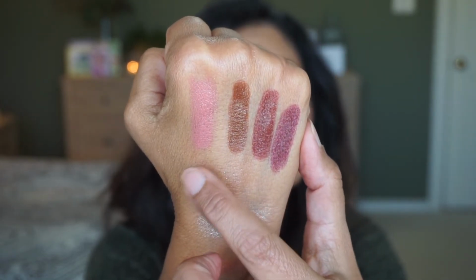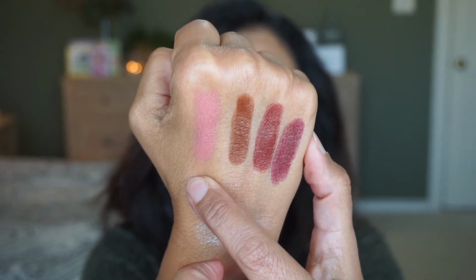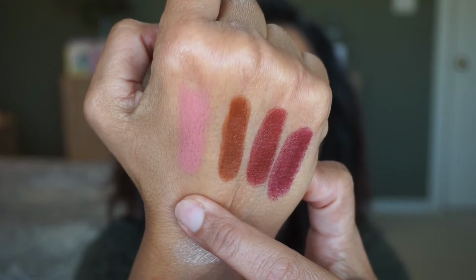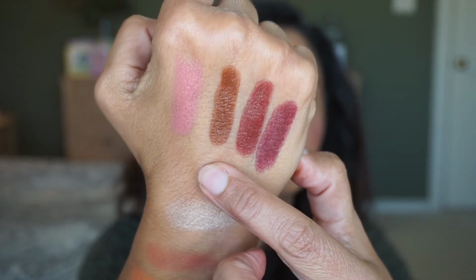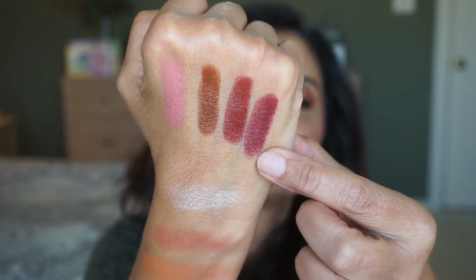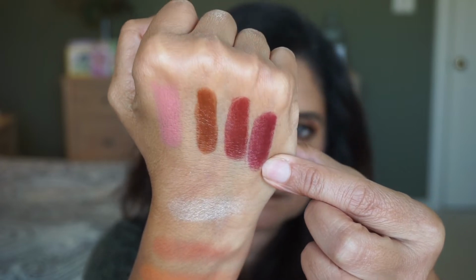This is Pout, and I did get this one in an advent calendar, I believe from Space NK or Cult Beauty. I believe Cult Beauty. And it's a pale coral pink. And then this one is Fringe, which is a copper brown. And then this one is Play, which is a rich plum berry. And the last one is Moody, which is a luxe velvety crimson.